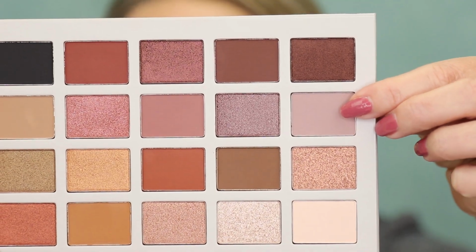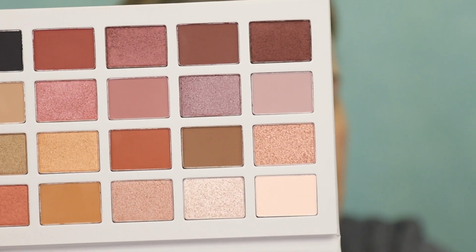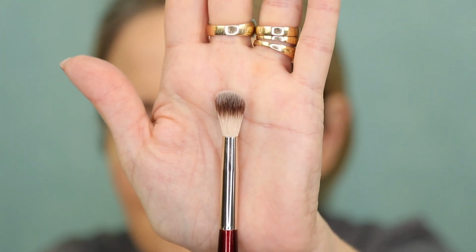I think what I'm going to first do is go in with this shade right here, and it is called Emotional Bruises. I have the leaflet here that has all the shade colors on it, so it's called Emotional Bruises. And I'm very excited. I'm going to use my first BK Beauty brush. This is the 201. It is a blended crease brush. Oh, it's just so pretty. Look at that. And I love how soft it is. Just absolutely beautiful.